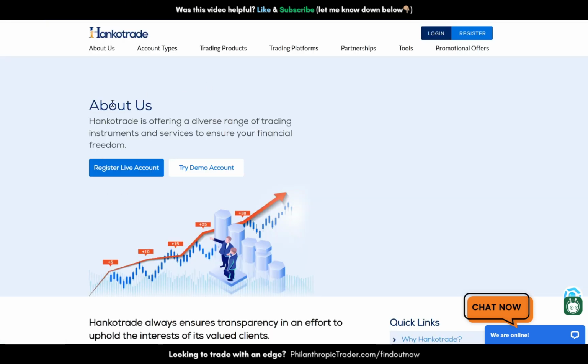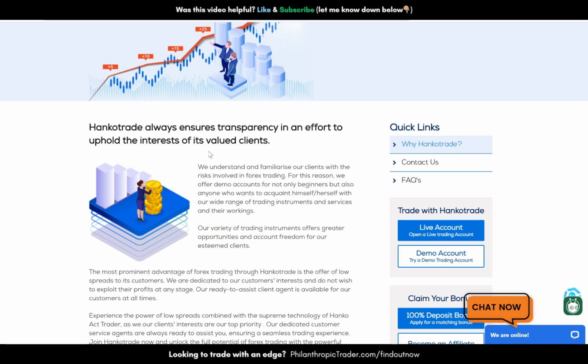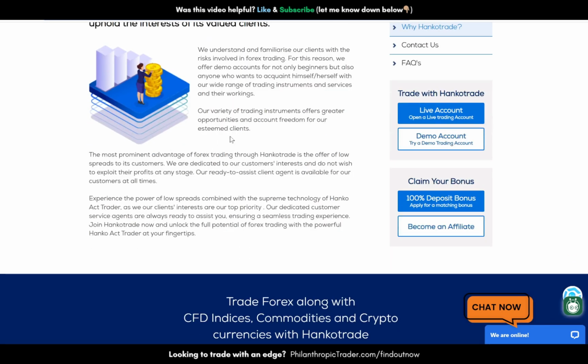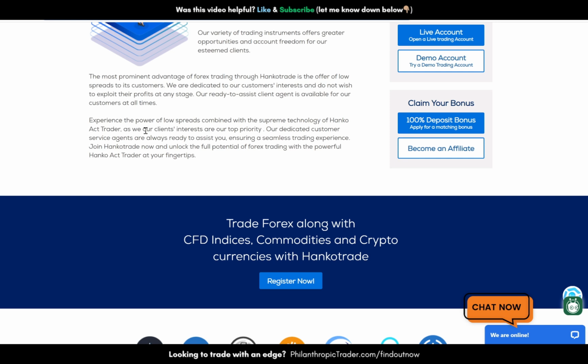So we can check over here why Hankotrade. They offer a lot of instruments as well. Trading instruments of great opportunities. They offer really low spreads. I also have an account with Hankotrade, and they do have low spreads. And over here we don't see a lot of information compared to FP Markets.